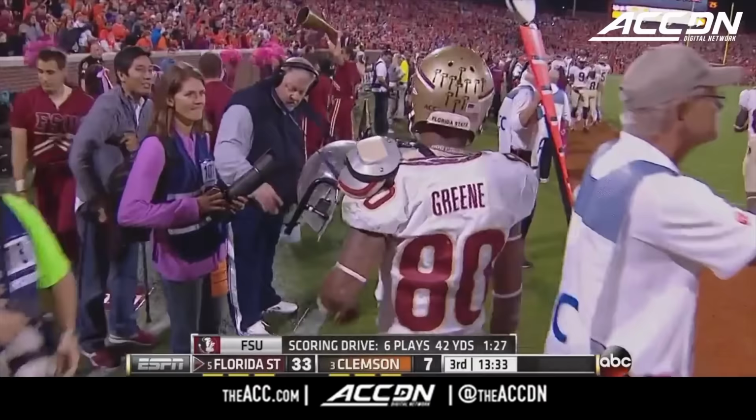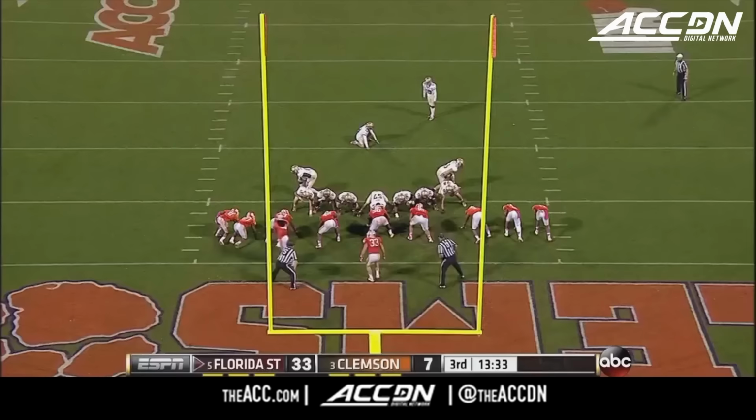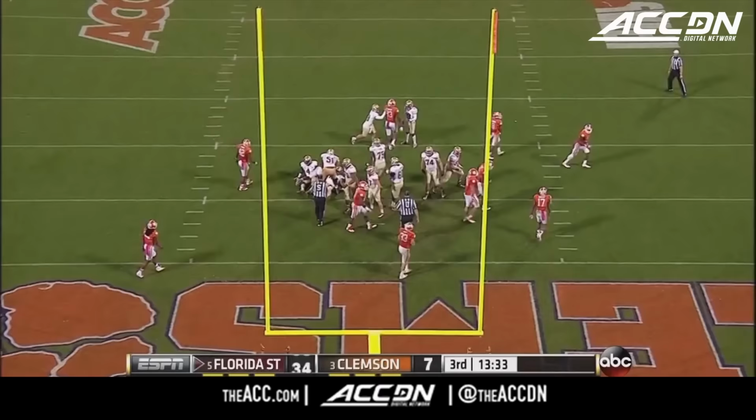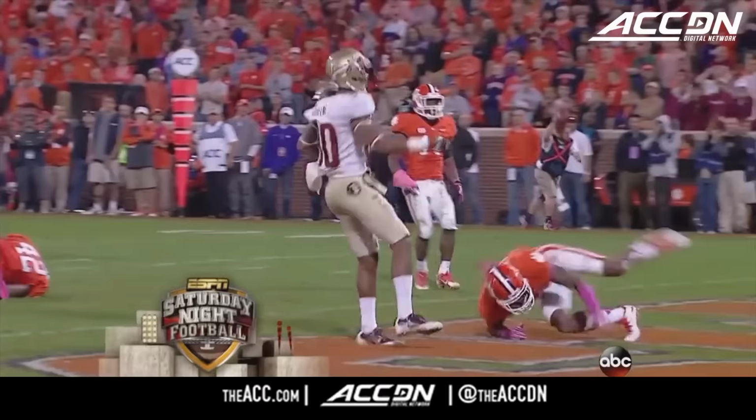Great field position after the kickoff return. Take advantage of it with a touchdown. So he converts 2 third downs, a second one for a touchdown. Awayo converts. Famous Jameis Winston is about to move to the top of the Heisman Trophy charts. What a night.